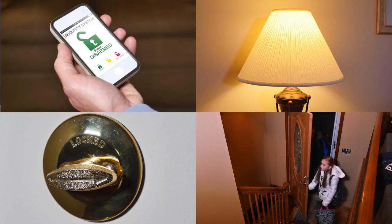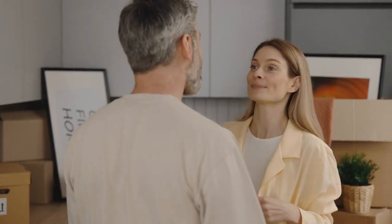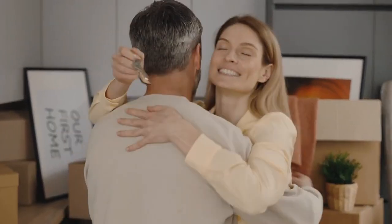Fifth, stability and emotional well-being. Owning a home provides a sense of stability and security that is difficult to achieve through renting. This stability can significantly contribute to your emotional and psychological well-being. It offers a permanent place to create lasting memories with family and friends and a sense of permanence and investment in your community.